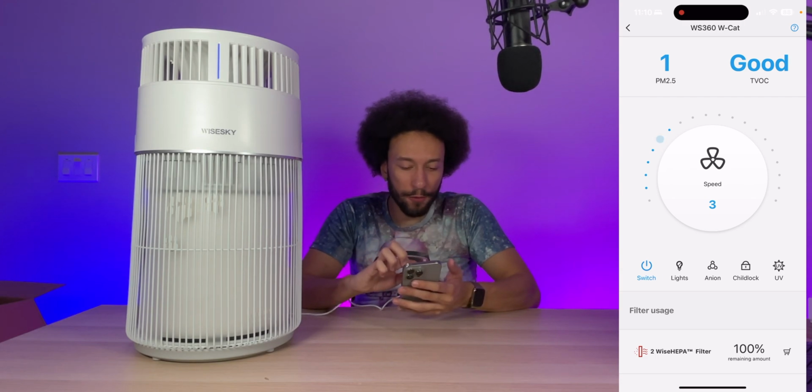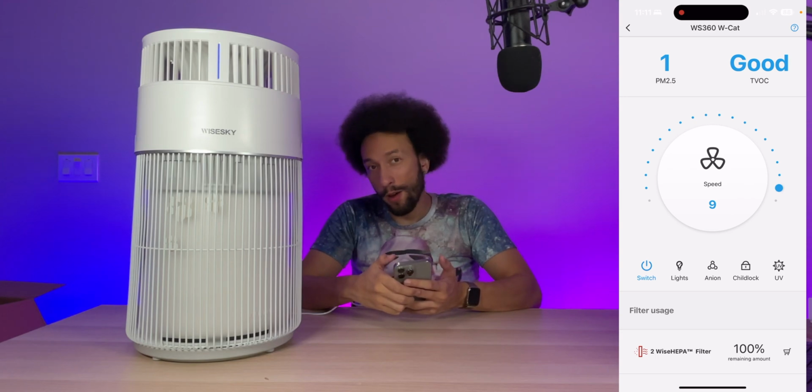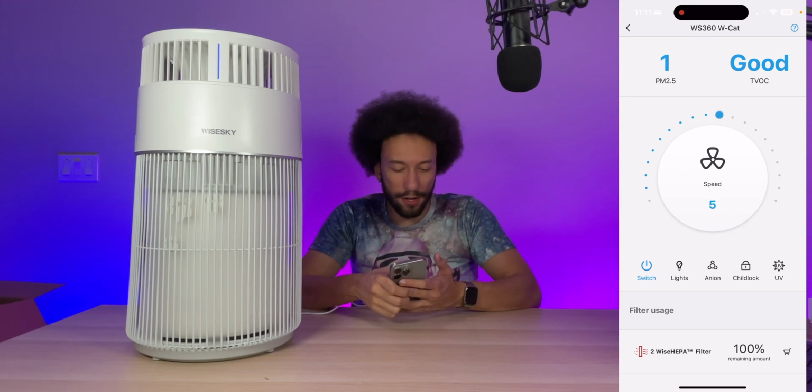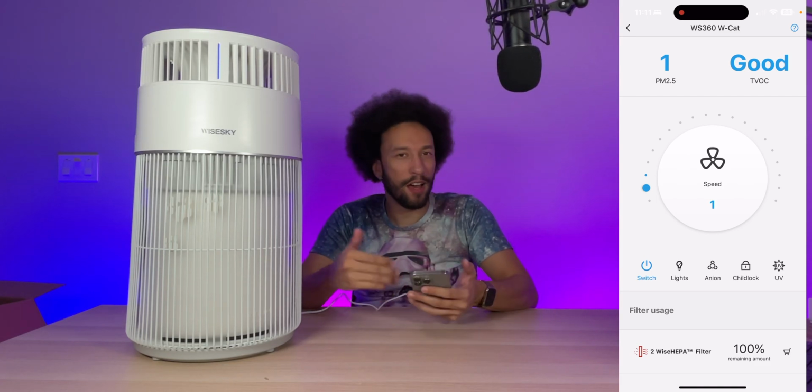By default, it's on 3, and we can actually ramp it up higher if we want to, whether we want it all the way up, somewhere in the middle, or we can bring it all the way down to a 1 to make it extra quiet and not have so much suction.